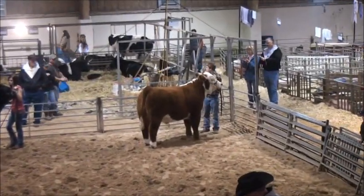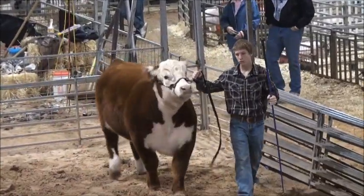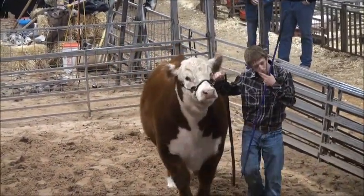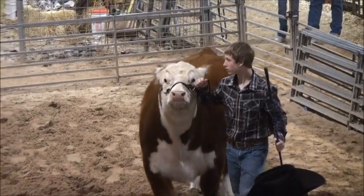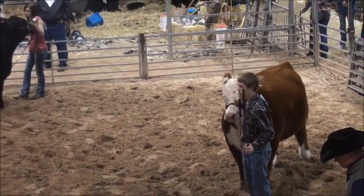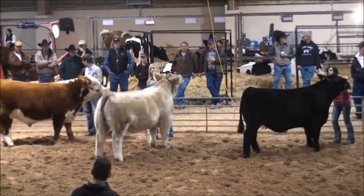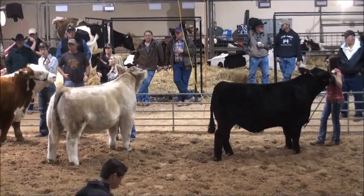Congratulations, young man. And then I think for reserve honors, it gets real, real tight between the exotic and the reserve British steer. I think the differences in them, again, are going to become a scale issue. I think the Hereford steer is built better from the ground up, including his body design and the way that he moves. He'll be reserve. Congratulations.